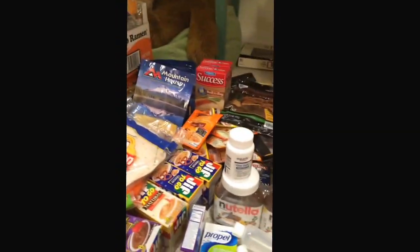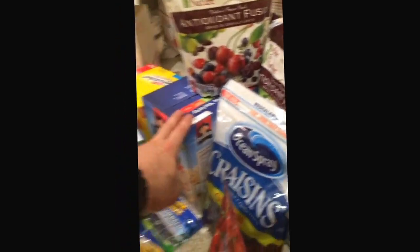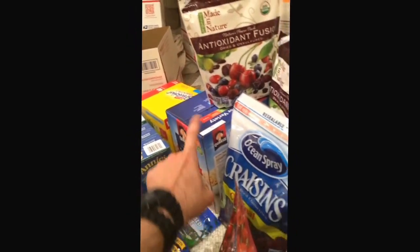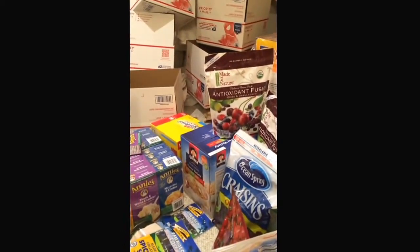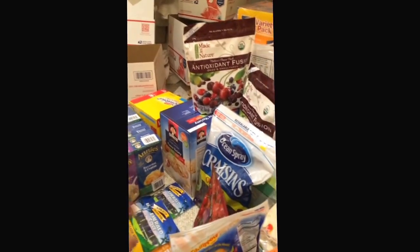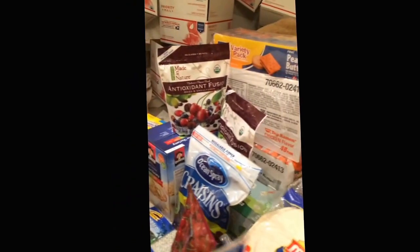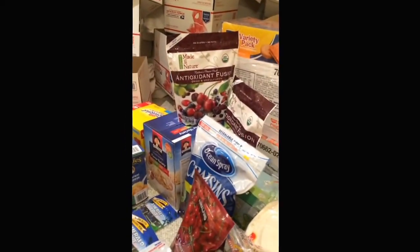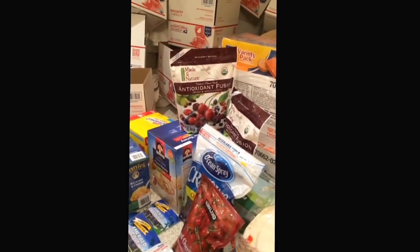So that's for breakfast. In addition, I've got some Quaker Oats over here. Now, Quaker Oats, it's important to remember this can be eaten hot or cold. You can just add some cold water and quaff that down. Not my favorite thing in the world, but you can add some fruit to it. I've got some dehydrated fruit here to make it a little more bearable.